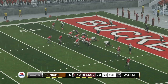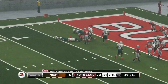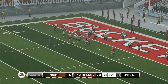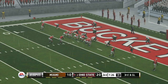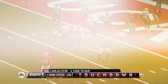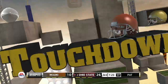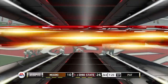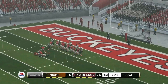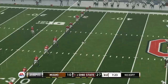Check 59. Mike is 59. He's taken down right around the 2-yard line. Shows some moves and he's in. That is great tough football right there. Getting down to the goal line and just punching it in. And he hits the PAT. It was an 8-play, 86-yard drive, and they add 7 points to the scoreboard.